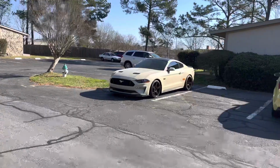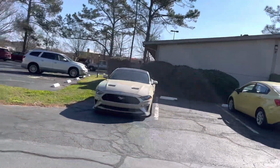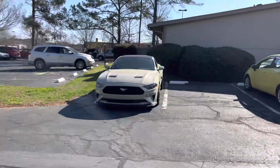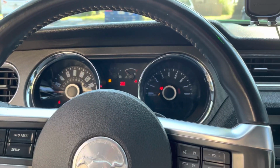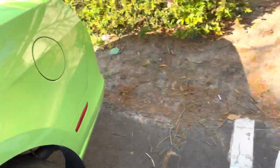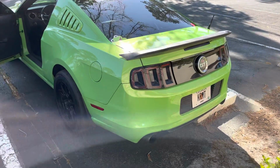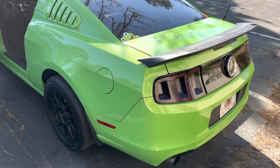Got one of my neighbors. He's got obviously a tan-wrapped and lowered 2018 generation S550. Thing is gorgeous and it sounds amazing. Can't wait to do the little bit to make mine louder. It'll be so good though.